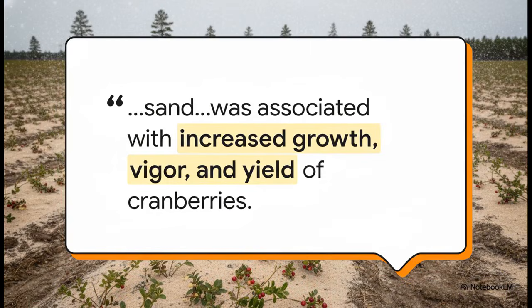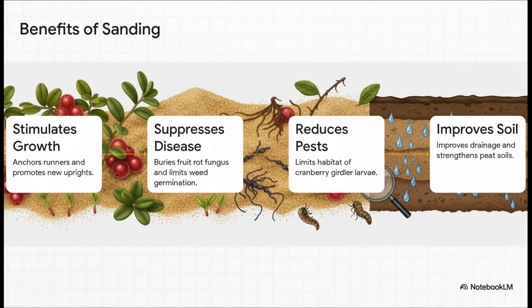Now let's hop over to cranberries because they have a totally different but just as ingenious technique. And this one started with a simple observation way back in 1816. This guy, Henry Hall, just noticed that where sand from nearby dunes blew over his cranberry vines, they grew better. That little observation became a cornerstone of modern cranberry farming. It's amazing. Today, growers do it on purpose. They add a thin layer of sand every few years. And the benefits are just incredible.